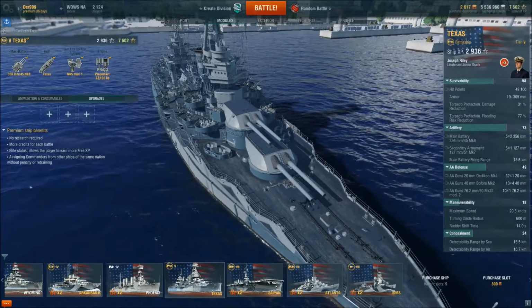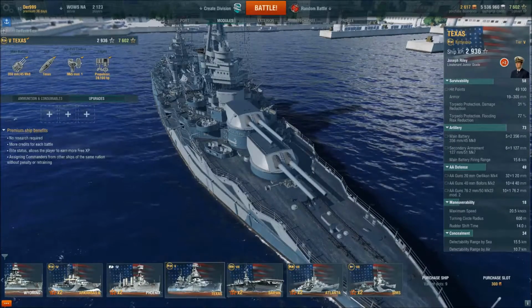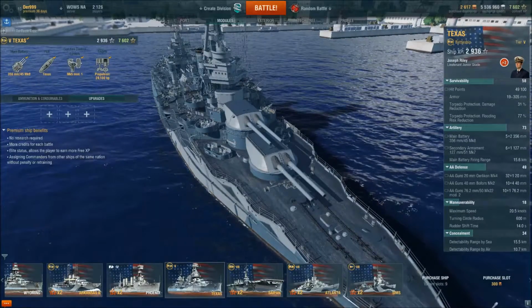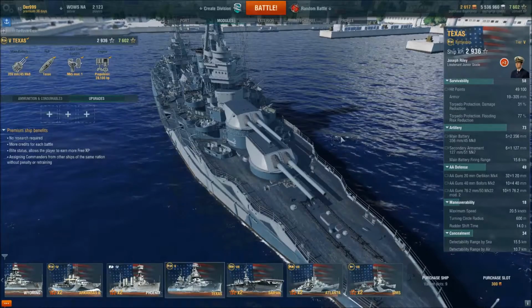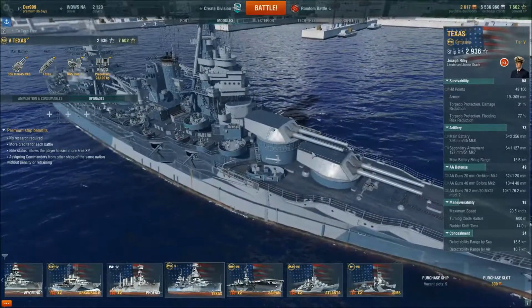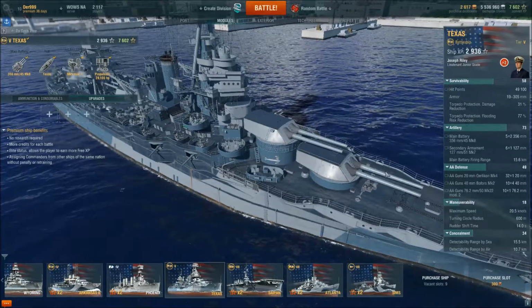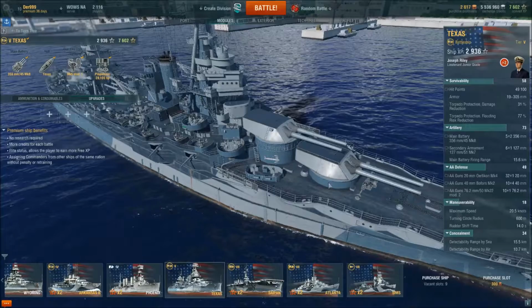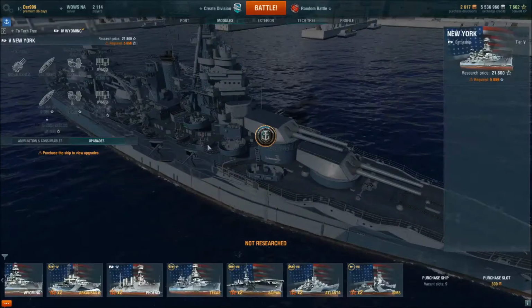But anyway, 10 guns mounted in 4, 40 millimeters. Moving on to the third one, you got 10 guns singly mounted, 76.2 millimeter. Maximum speed is 20.5 knots. Turning circle radius is 600 meters. Warship time 14.0. Detectability by sea 15.5. Detectability by air 10.7. All right, moving on to the USS New York, which is the first ship of its class.